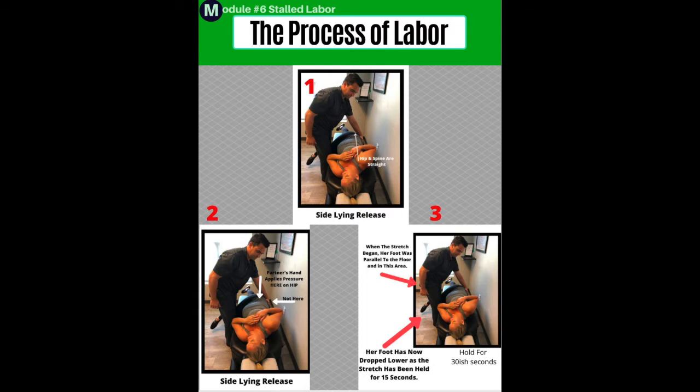As time goes on, her leg is slowly going to drift down to the ground. Like in the pictures here, she's had her leg extended for 30 seconds and it's stretched down to the ground. That's what you want. And you might see a woman get in this position and her hips are already loose, so her leg goes straight down to the ground, and that's great. That's what you want.